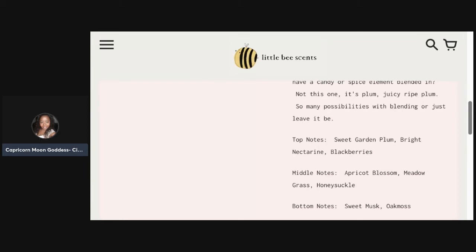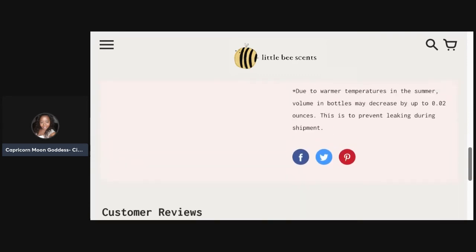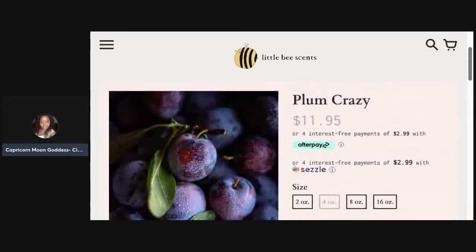So I like it. I will, as always, test it, come back and let you know. I don't have any more of the other scent that I use for plum, so I'll probably get some more so I can see which one I like best. But that is sugar plum. This is a newer scent also, so they don't have reviews on this one either.